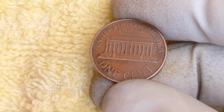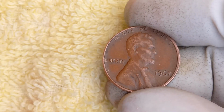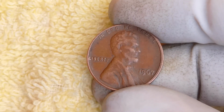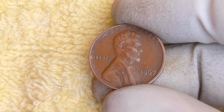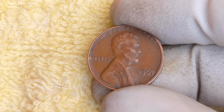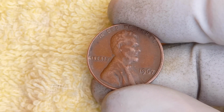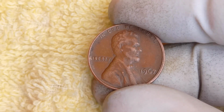Minting error. Mint errors are among the most valuable features in coin collecting. When something wasn't supposed to happen, like a mint mark showing up during a time when they were banned, collectors go wild. Condition: the $359 million specimen was graded MS-70, the highest possible grade, meaning it was in perfect, uncirculated condition. A flawless gem.